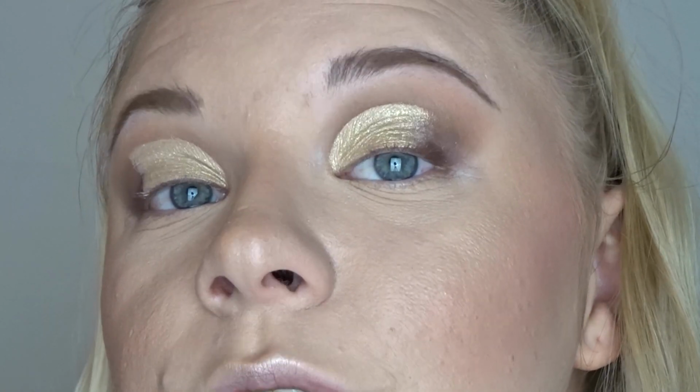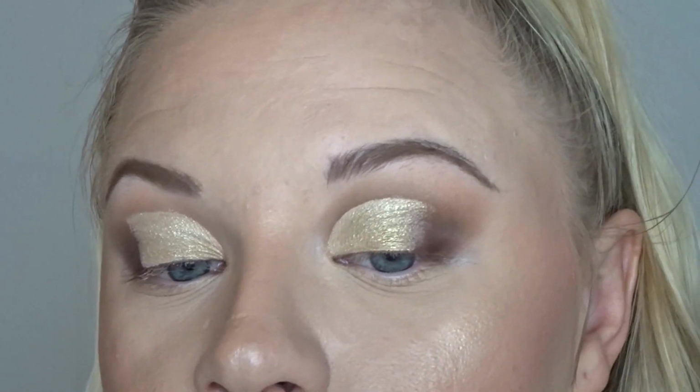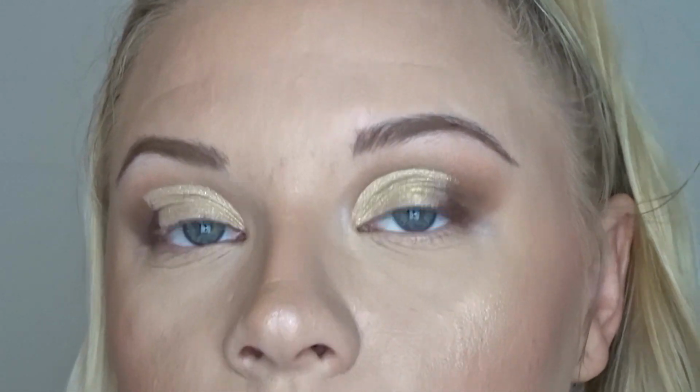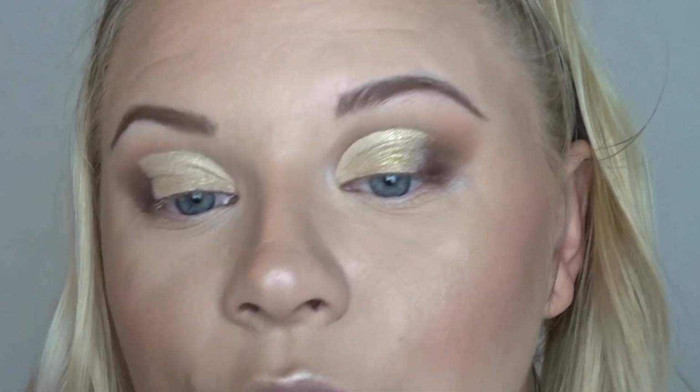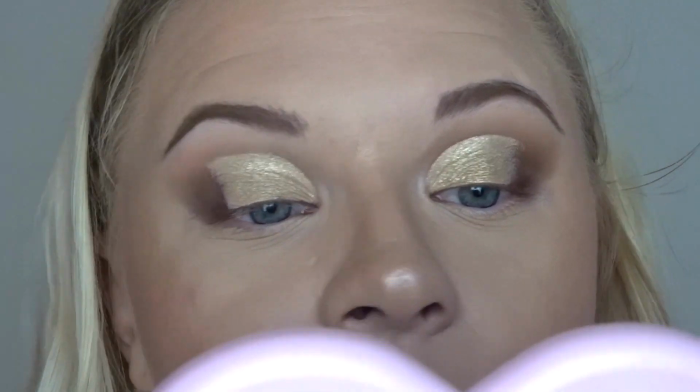Okay, and this is what the shade Misleading looks like, and I'm completely in love with it. You don't need to wet these shimmers whatsoever. They just go on super nicely. They're really nice and buildable. There was a lot of fallout with it though, that's what I will say, so just be a bit wary of that if you're going to use this palette, but I'm in love with the shade.